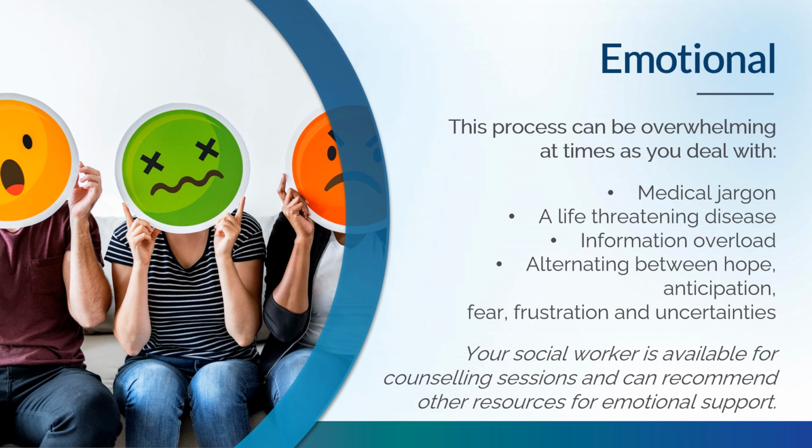CAR T can be overwhelming at times. You're dealing with a lot, battling a disease, considering an entirely new, lengthy, and complex treatment plan, which comes with side effects and risks. There's a lot of new information and medical jargon to wrap your head around before you decide if this treatment plan is right for you.